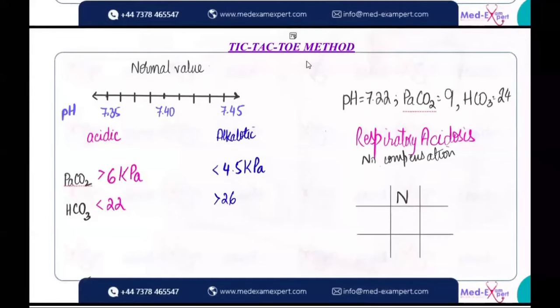This is normal, acidic, and this is now. The pH is 7.2. So pH is acidic, so it comes here. All right. Now, partial pressure of carbon dioxide is 9, so it is more than 6. So it comes into here on the acidic side. And the bicarb is normal.